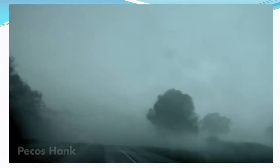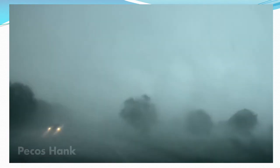There's a tornado right there. On the ground right behind me. Okay, we're inside circulation. Hang on. Tornado right behind me. Holy shit.